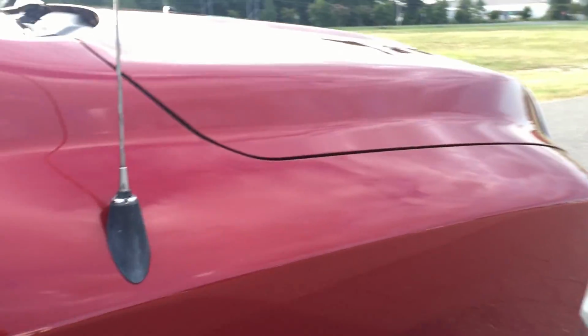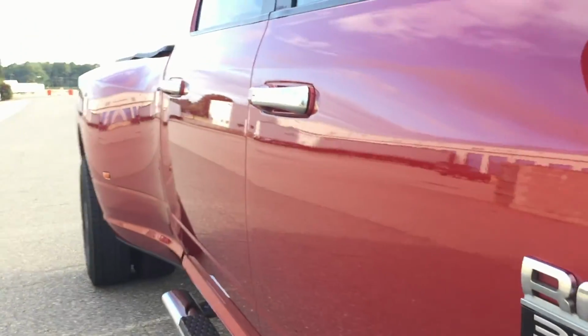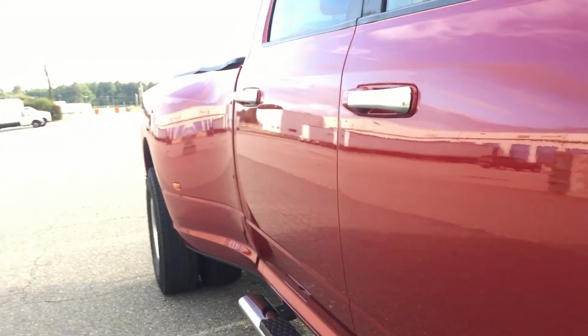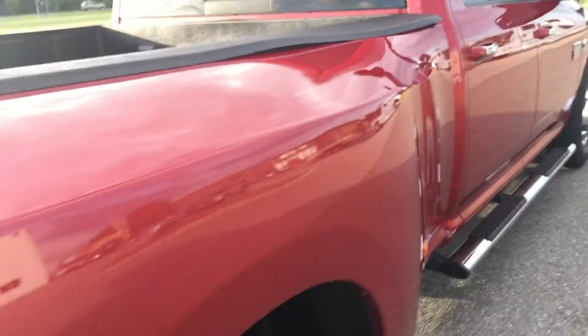Equally important, the undercarriage of this truck is in phenomenal condition as well. I mean, just look at that body. It is so clean, so nice. I'll go ahead and scan the entire body panel for you guys. You will not find a truck this clean, this nice for the miles, or even close. If this truck had 100,000 miles, I would still rant and rave.